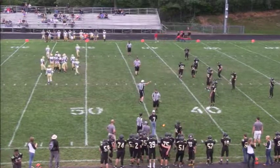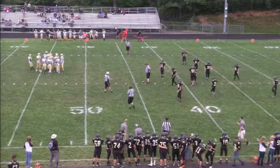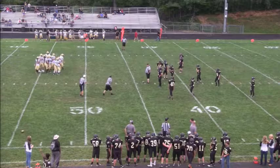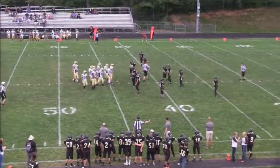Okay, the ball did not go 10 yards. They kicked the ball off at the 40-yard line. It has to go to the 50-yard line on the kickoff before any of the Buffaloes can touch it, and the ball did not exceed that. So the Cougars are going to take the ball at the 46-yard line where they recovered it.